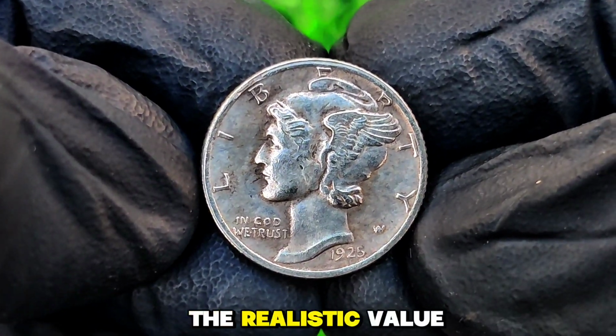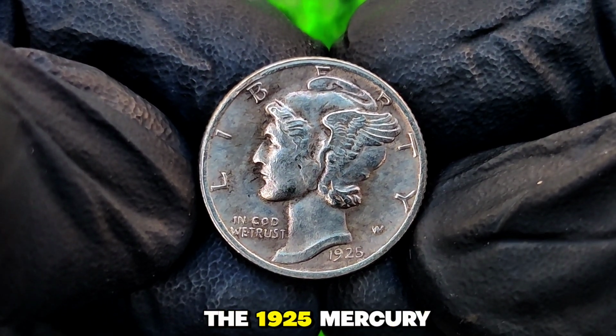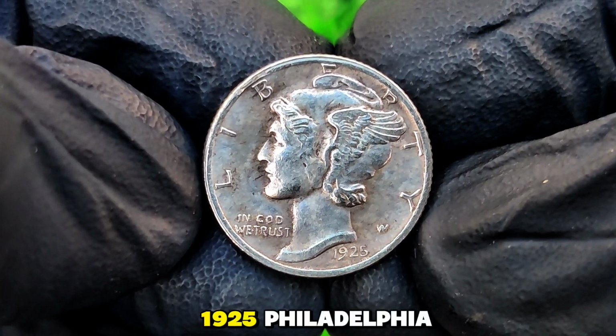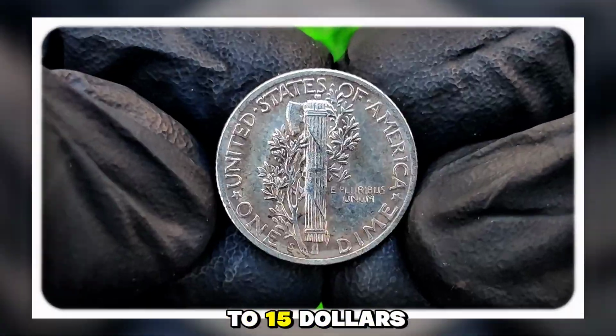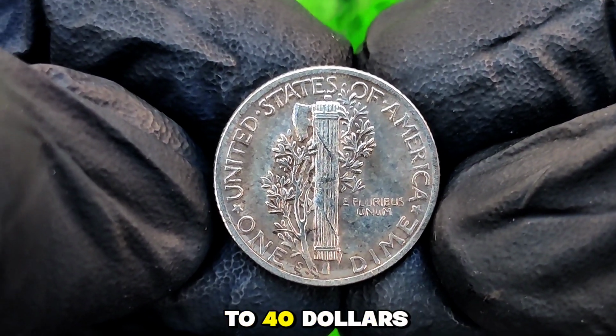The realistic value breakdown. Let's get into some real numbers. Here's how much the 1925 Mercury Dime is worth today, depending on its mint mark and condition. 1925, Philadelphia, no mint mark. Average circulated, $5 to $15. About uncirculated, $25 to $40.